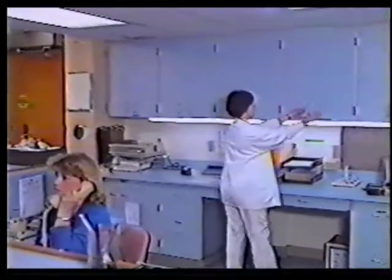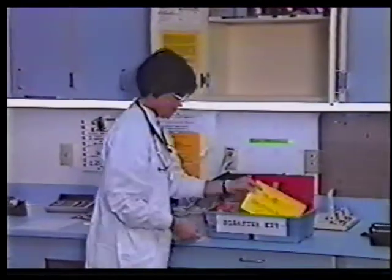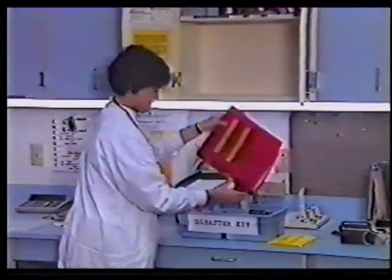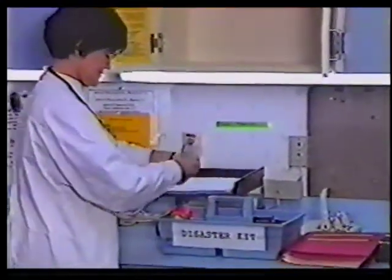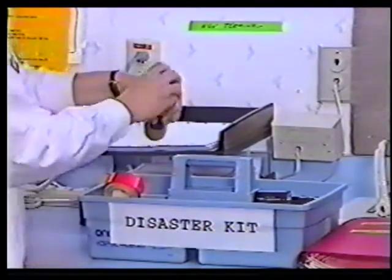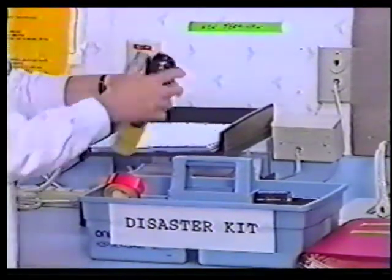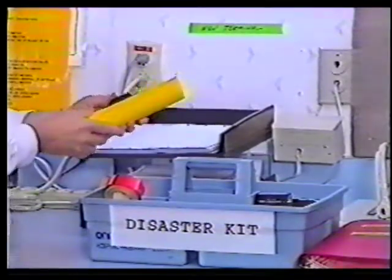There is a disaster kit in your area. It includes flashlights and extra batteries, call-in lists with staff phone numbers, status reports, and other materials used during a disaster. It is your responsibility to know what is expected in your department. Each disaster kit is customized for your area.